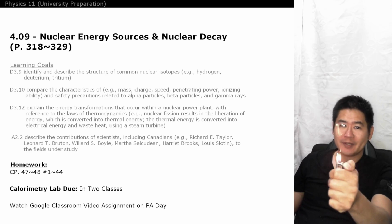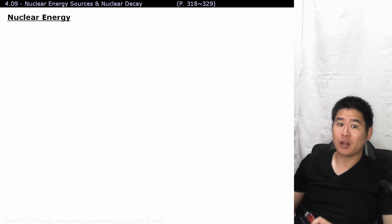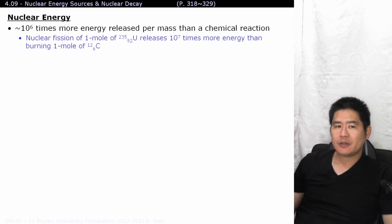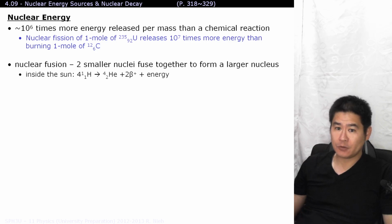Compared to a normal chemical combustion, nuclear energy releases a lot more energy per gram. In fact, it works out to about 1,000,000 times more energy per kilogram as compared to a chemical reaction. If you're going to deal with moles, then the ratio difference is even higher. There's actually two different types of nuclear reactions: nuclear fission and nuclear fusion.